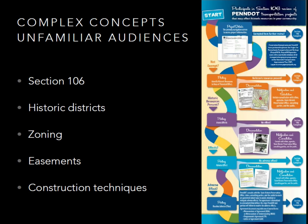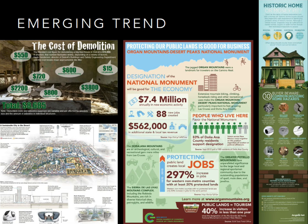Now, on the left, you can see an infographic that PennDOT developed for Section 106 to make it look like a board game, the world's most boring board game, I guess. It's not a very good infographic. I'm sorry if PennDOT ever watches this video or whatever. But this shows that, in fact, infographics can and are used very often in preservation planning. And in fact, they're used everywhere.